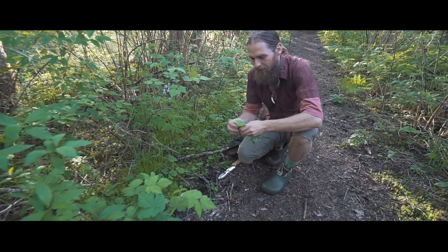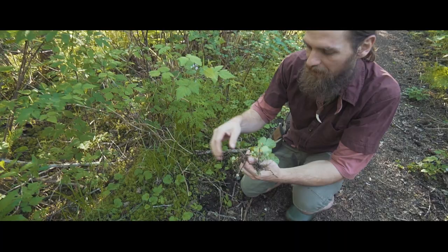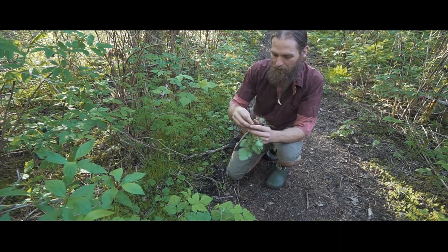Spring is a great time where the roots just pop up easily. Now I want to do a bit of garbling, which means to pull off the things that are not the medicinal compounds or are not part of the plant we need. So in a sense, we're just gonna pull back. So we just got the root. Now there's a big one.